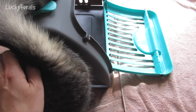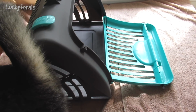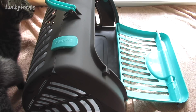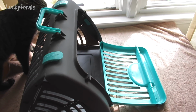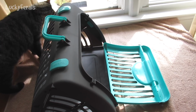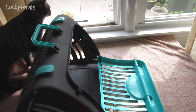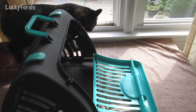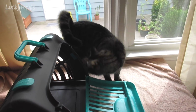Good boy, Simba. Okay, now he's going toward the back. He wants to smell the back. He's going to smell every ounce of the back. He doesn't seem bothered by this crate at all. I mean, his tail's up. He seems just curious.